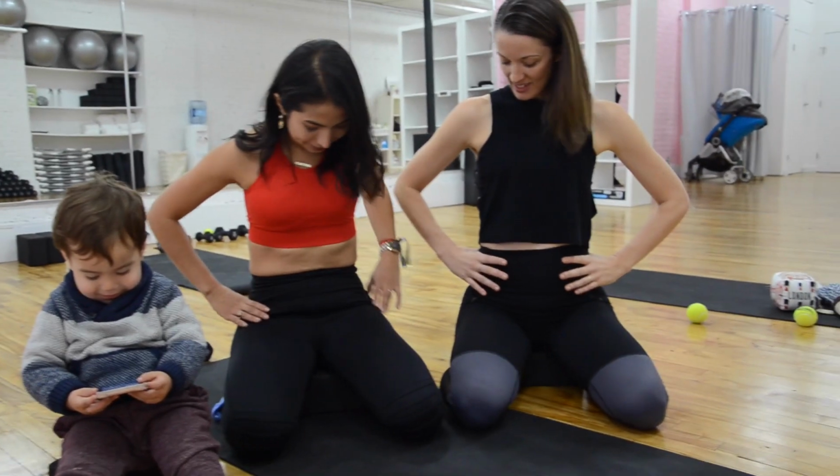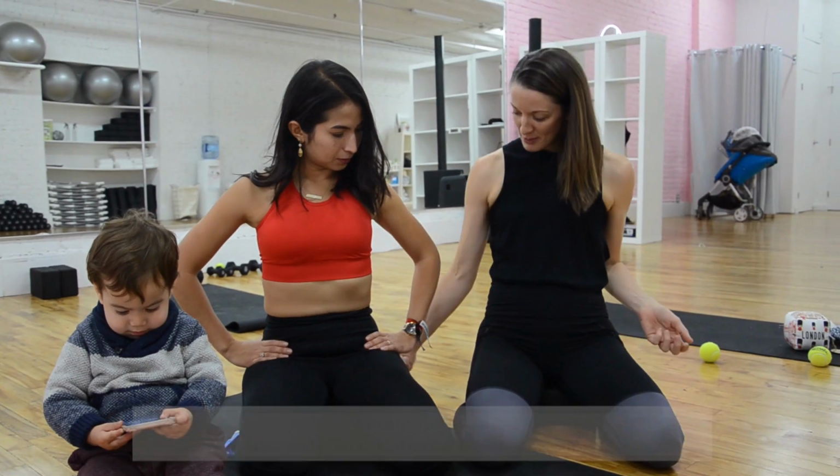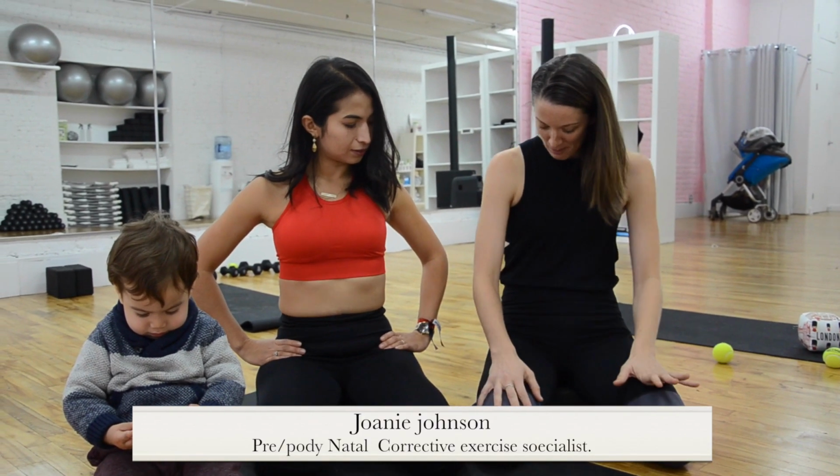Okay, so we're going to start with that tuck and that tilt. You feel that range of motion in your pelvis? So you tuck it underneath like someone's pinched your butt, you're trying to get away from them? Yep. And then put that big arch in your back.